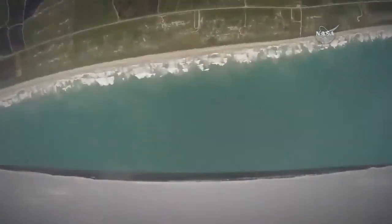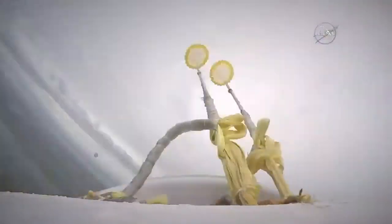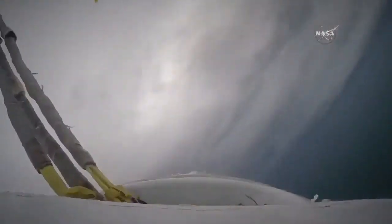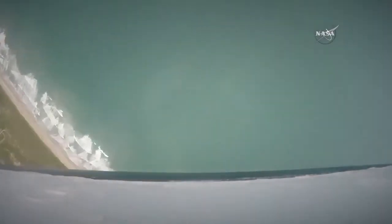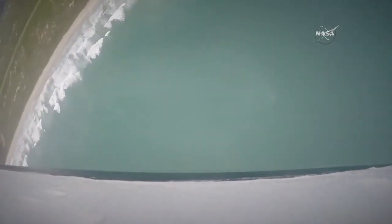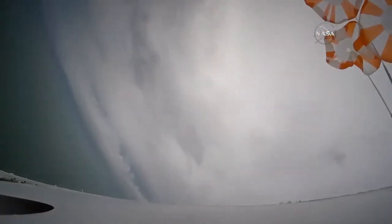Here we go. Here goes the trunk. There's a short view where you see the VIB on this video. It's really very beautiful. And then comes the two drogue chutes, and then the three mains. It looks like a lot of motion there, but it just orients the capsule in the right direction and makes sure that the astronauts land in the water in the right position.